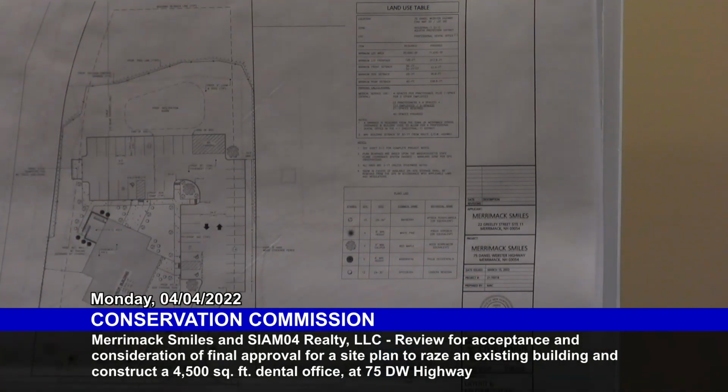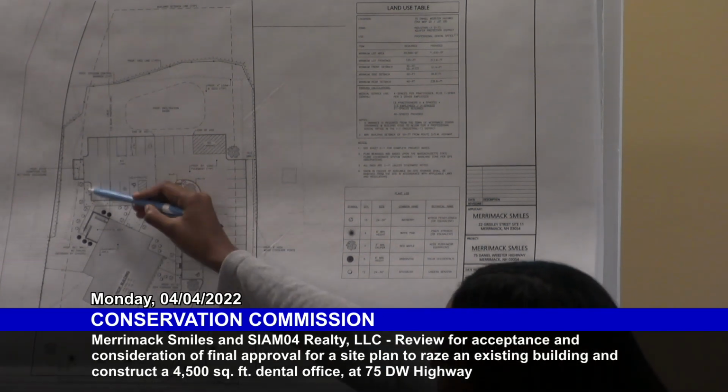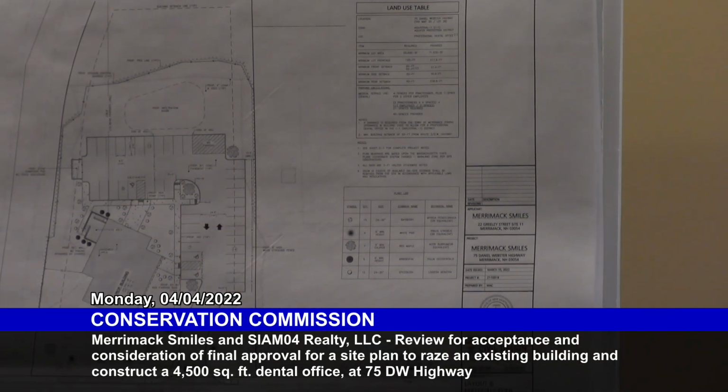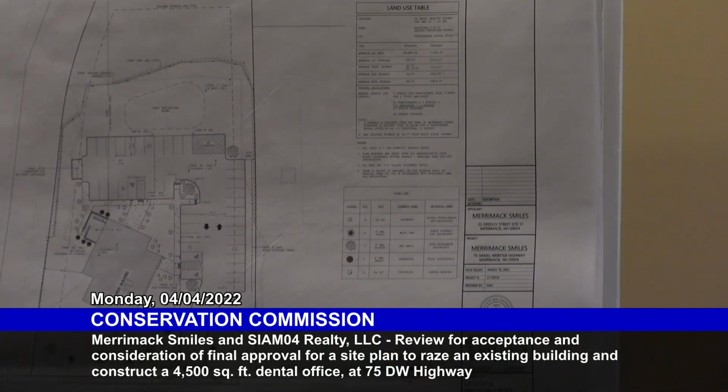Is there going to be any outside storage, dumpsters, or anything like that? Yep, we have a dumpster pad right here. Is that curbed at all? No, the curbing ends on either side of that. It will be a concrete pad with a fence enclosure. And is there infiltration, or is it all sheet flow? Everything's going to sheet flow. We have a break in the curb right here and here, so it has a way to enter into that infiltration basin.